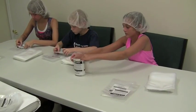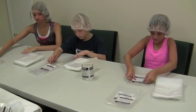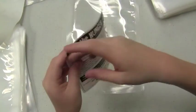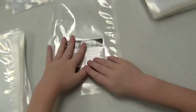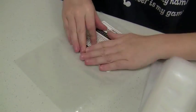Some of you will have a turn labeling bags. This is very important since it's another government requirement. Please be careful to identify the closed end of the bag and place a label on the lower center of the bag. This leaves plenty of room at the top of the bag to be sealed once it's filled.